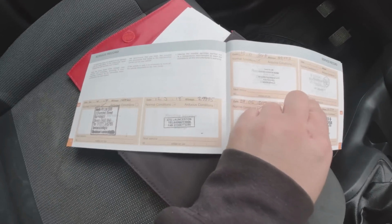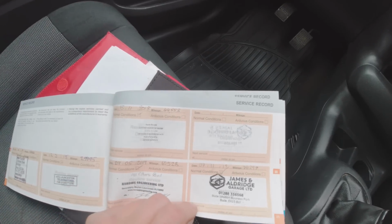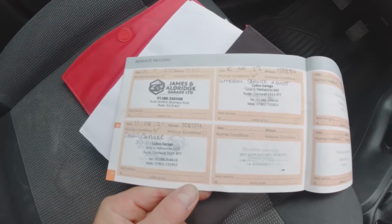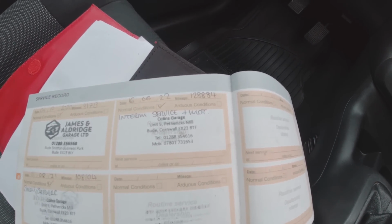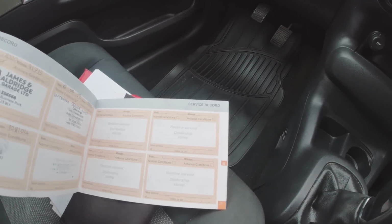So we've got services 2017, 2018, two in 2018, 2019, a second one in 2019, 2020, 2021 and 2022. So it had a service only a little while ago, at 128,000. So it is being properly looked after.